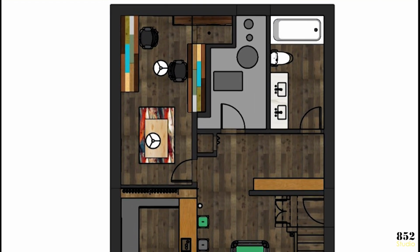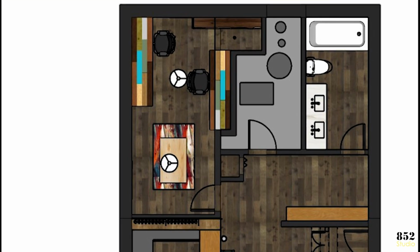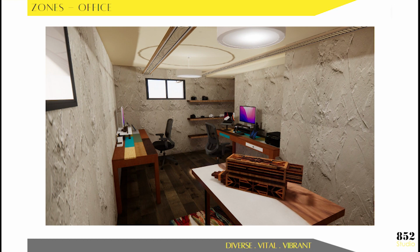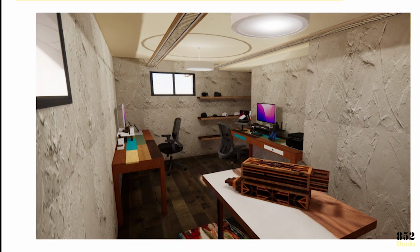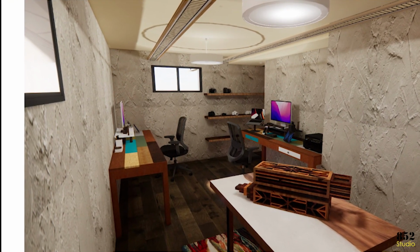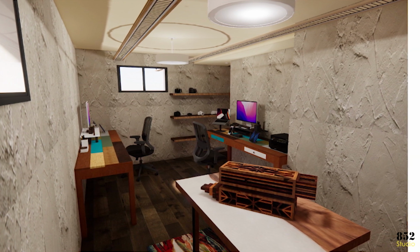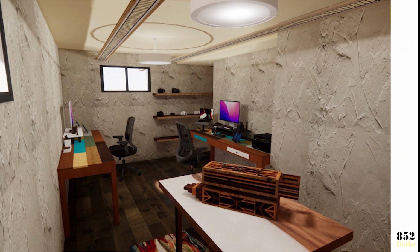For the home office next to the red room, the design keeps playing with vibrant color and wood textured furniture. The textural plaster wall helps the custom millwork table pop out. The user can put a camera on the wood shelves and the table in the middle for handling. The working tables with computers are placed opposite each other.